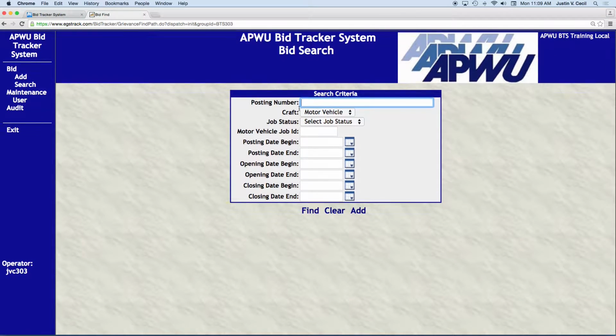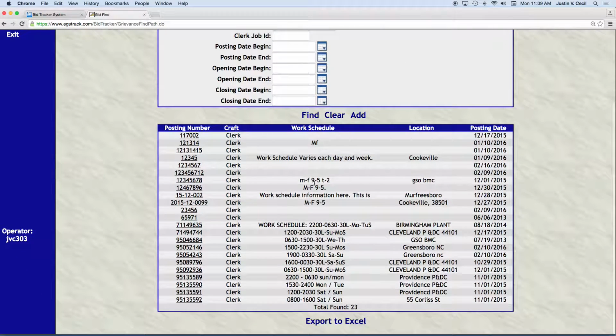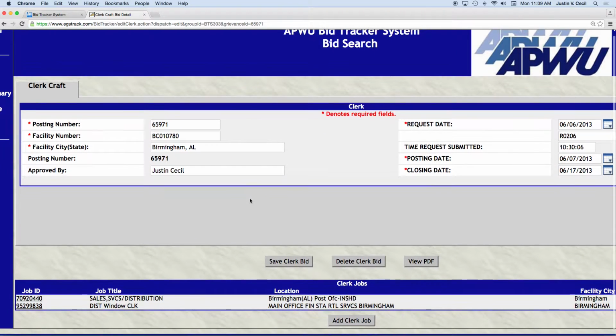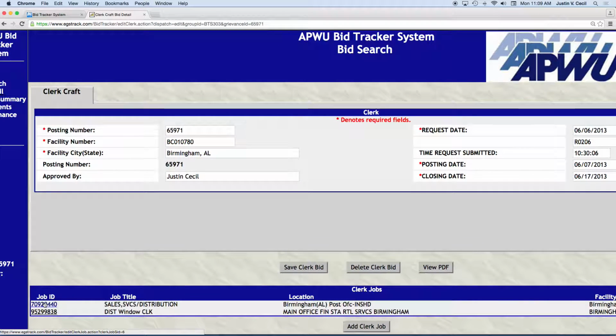But once you select, let's say we select clerk, and then we just leave everything else blank and click on find, it will bring up all of the clerk positions and postings. And then if I click one of the clerk postings like 65971, it will bring up that posting number, and then down at the bottom will be all the jobs tied to that posting number. So if I want to look at specific jobs, I can simply click on the job ID I'm looking for tied to this posting number 65971.